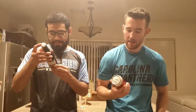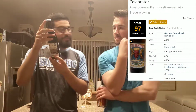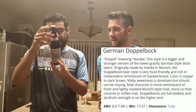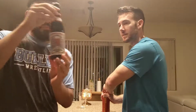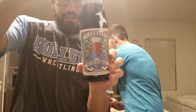What about yours, Kevin? This is the Celebrator Dopple Bock, finest Bavarian Double Bock. I don't know what a Double Bock is. That's all it says for the type of beer. A Bock is a type of German style beer. Dark, malty, and rich. Something about it being brewed at the foot of the Bavarian Alps, one of the world's most respected breweries. Since 1878, so it should be a pretty tasty German beer. Excited to try that. And it has a goat on it.